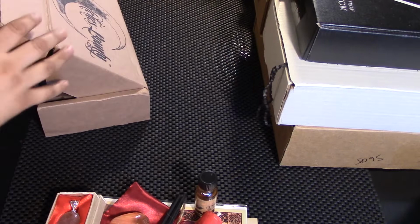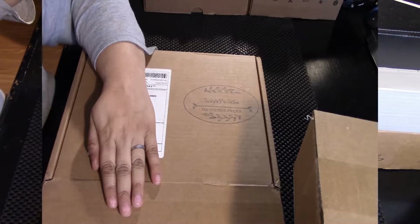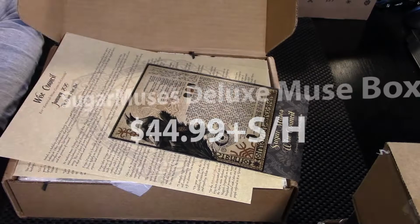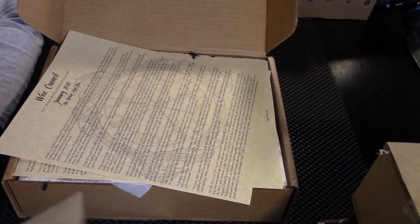So, let's go to the next box. This is my Sugar Muses box for the month of January. Another amazing, beautiful box. This one had a really unique feel this month. It really didn't focus on a goddess, it focused on a god, and I really dig that variation. It's not super common. I mean, I do see it occasionally.